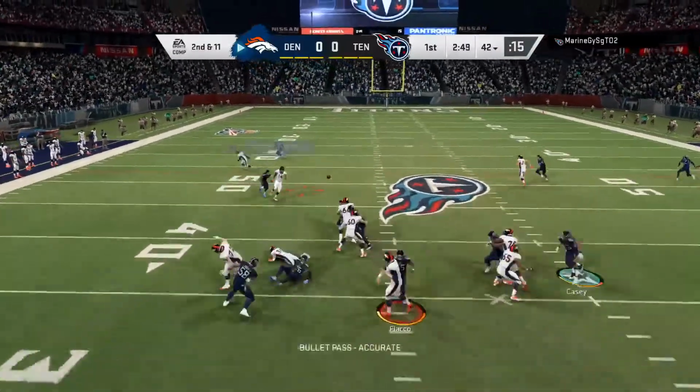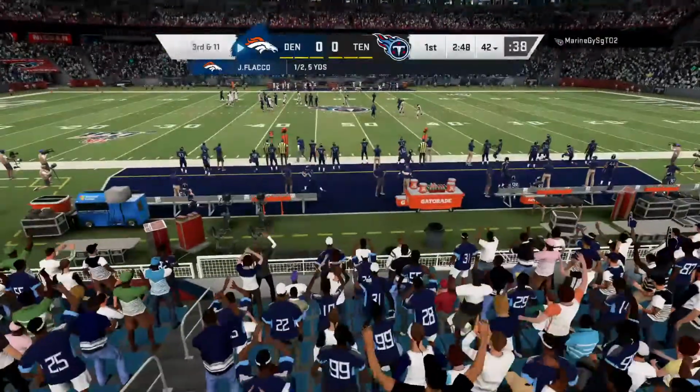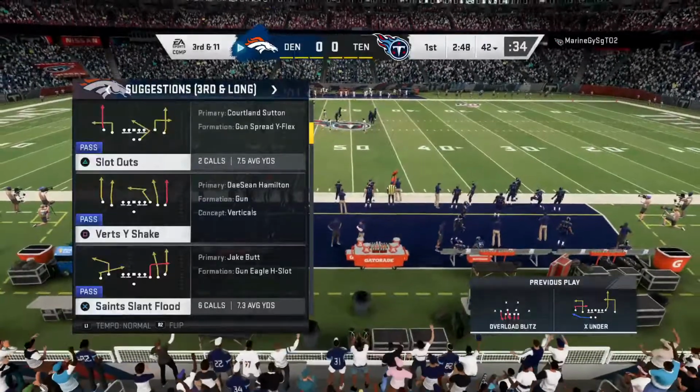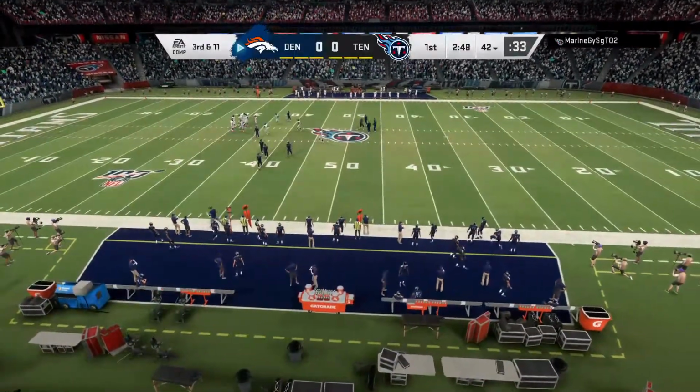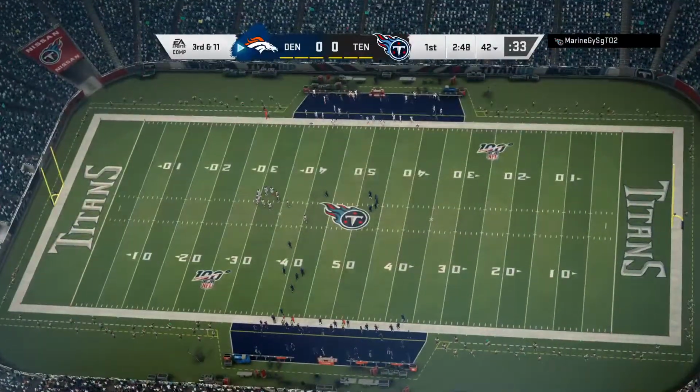On 2nd and 11 now. Flacco, and that is incomplete. He couldn't hold on through the contact. Brings up 2nd down. It's a lot of contact going on there, and in the end, unable to keep 2 hands on the football and bring it into his body. Everything looked pretty good until the finish.